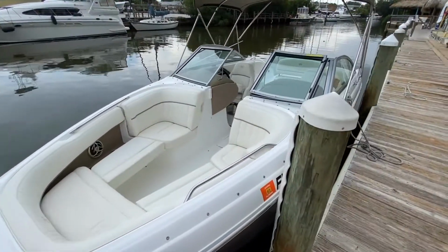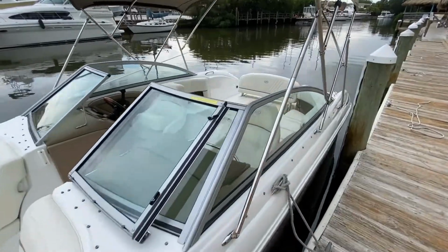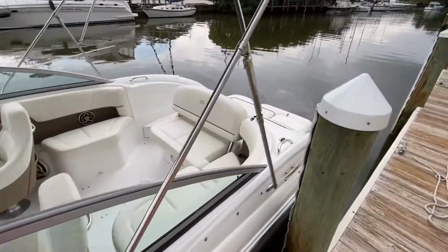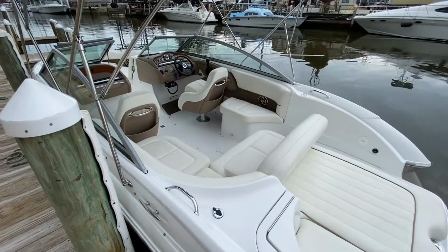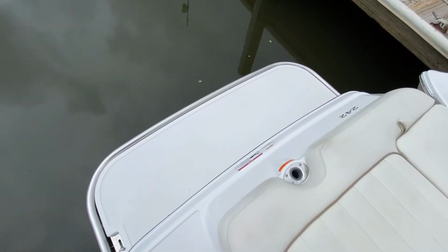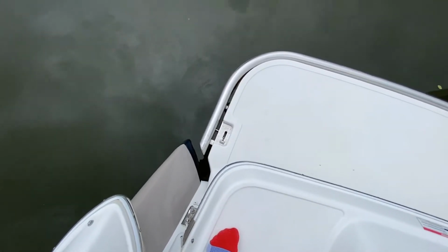And let's go ahead and walk you up the side. Let's start here in the aft with this very large swim platform. You have a ladder right there to the side.